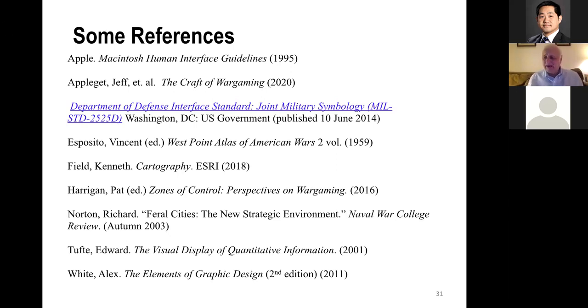The first book I ever bought with my own money from delivering papers, right, was the West Point Atlas of American Wars, which revolutionized operational graphics, right, because it made the map the focus and the text off to one side. And the West Point Atlas of American Wars, I think, contributed enormously to creating the visual language of modern wargaming.